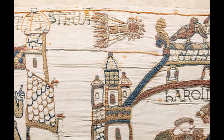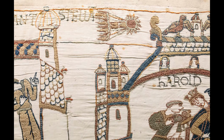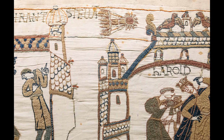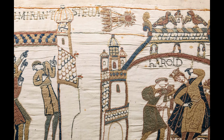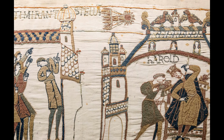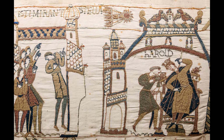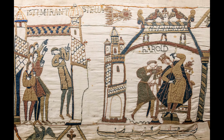For example, the appearance of Halley's Comet in 1066 was believed to have foreshadowed the Norman conquest of England. The comet was depicted in the Bayeux Tapestry, an embroidered cloth that illustrates the events leading up to and during the Battle of Hastings. The comet's appearance was seen as an omen that played a role in the fateful battle that changed the course of English history.